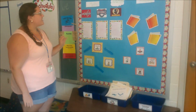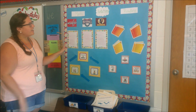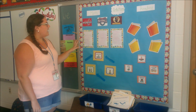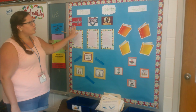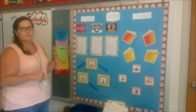So this is something that we do all in third grade, and this is our rotations board. I do it for both math and reading. For math, I usually have 3 math groups. On my board, I have 3 different groups: my Capitals group, my Nationals group, and my Redskins group. I do pictures so that the students can know which group they're in.